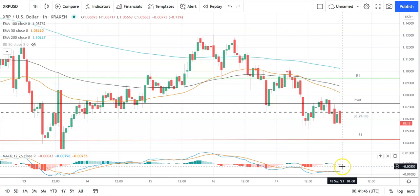Looking at the MACDs, widening of the bearish histograms at the turn of the day. That's coming off the back of this morning's pullback, so look out for a further widening there. On the EMAs, that's a bearish signal, 50 pulling back from the 100 and the 200, suggesting further downside ahead.